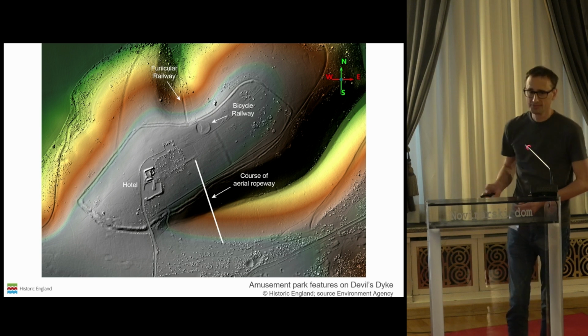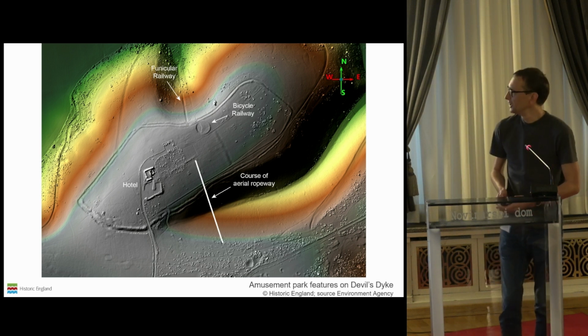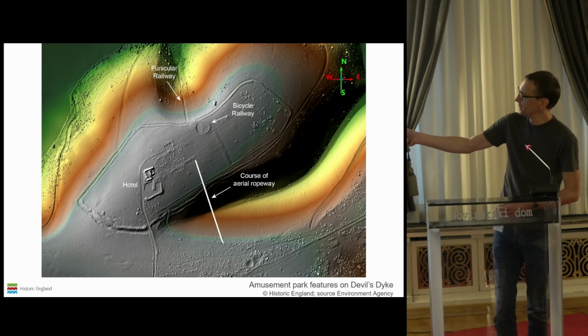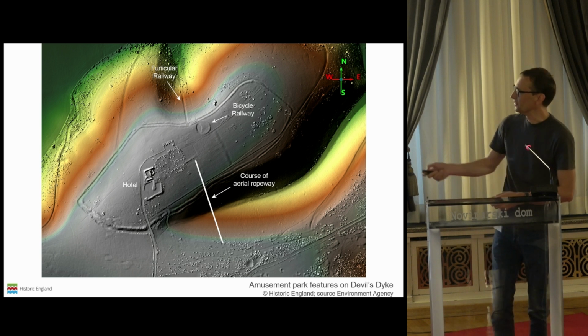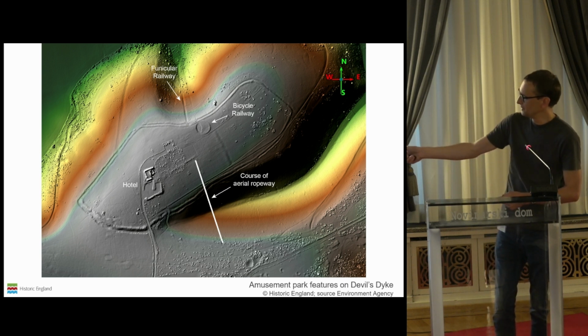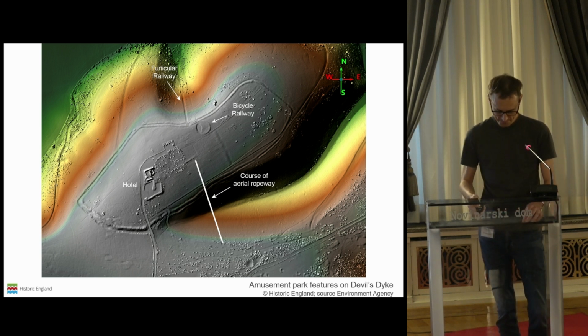So all of these features have since been demolished, but we can still pick out traces of some of these, particularly in the lidar data. So the circular feature there, this is where you had motorbikes that were on a kind of fixed rail and you could just go around in a circle. A funicular railway going up to the site, and then this is the location of the two pylons either side with the aerial ropeway going across the Devil's Dyke ravine.